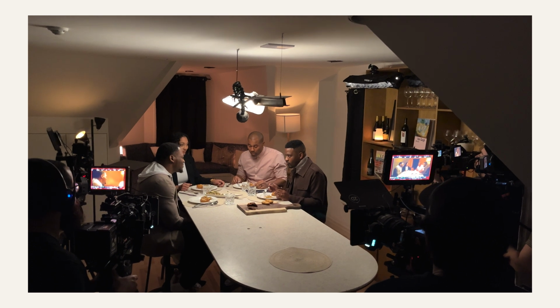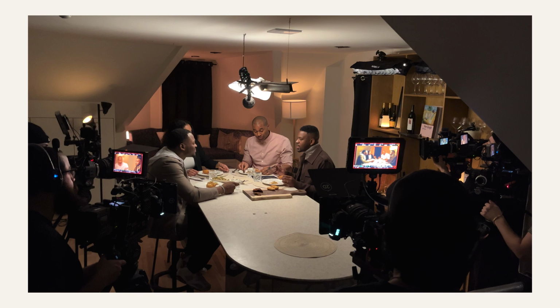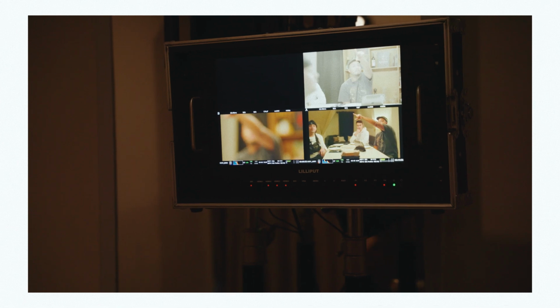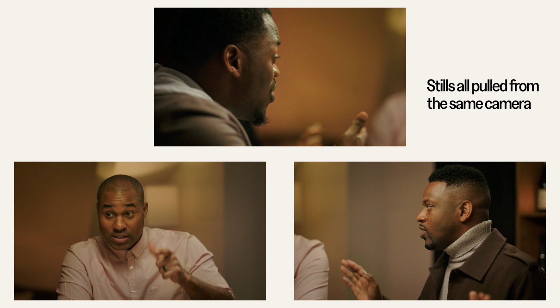One last thing I would like to mention is when we were shooting the talking points, all the operators had headsets on. Justin, the director of the project, would communicate to each operator who to focus on, as he had 4 of the 5 feeds set up on a production monitor. Now this is super important because it gave us a variety of angles to work with in post. It made us look like we were shooting with more than 5 cameras.